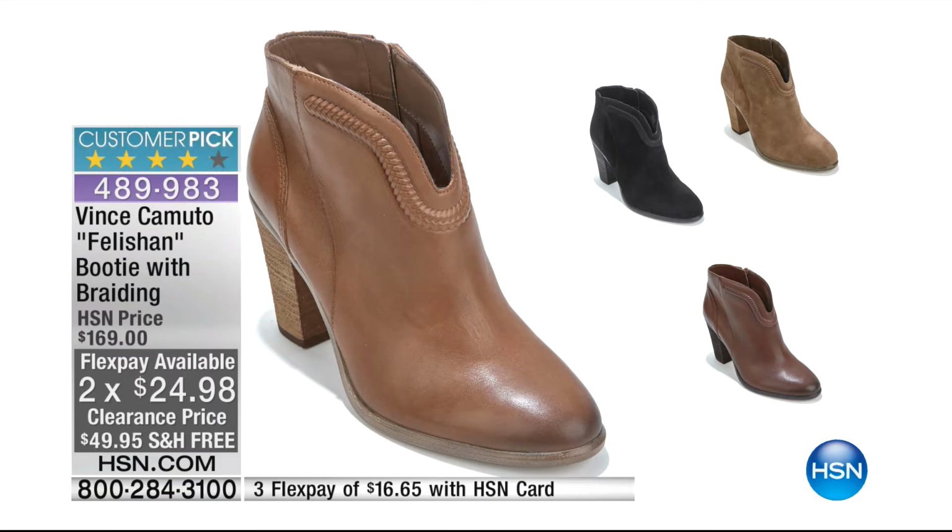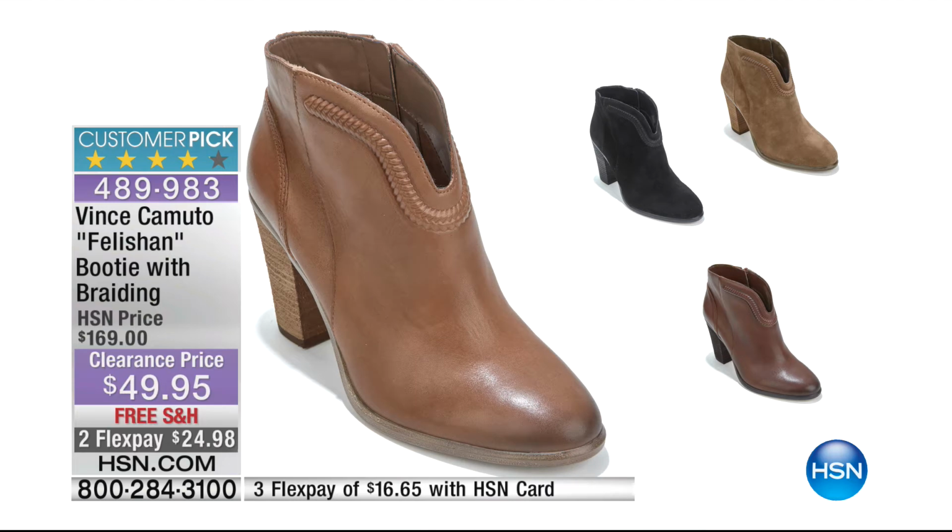All right? So you can get them in suede or smooth leather. Super comfy, all sizes. Wear your regular size. You've got a zipper on the inside that allows you to get in and out. There's a little bit of a heel, not too much. It's a nice stacked heel.